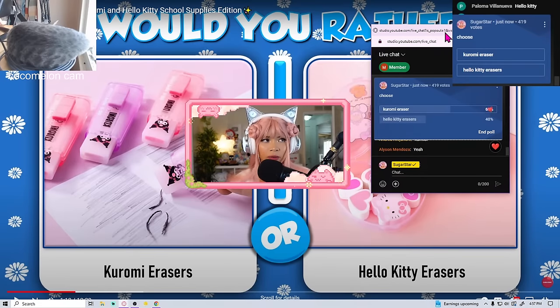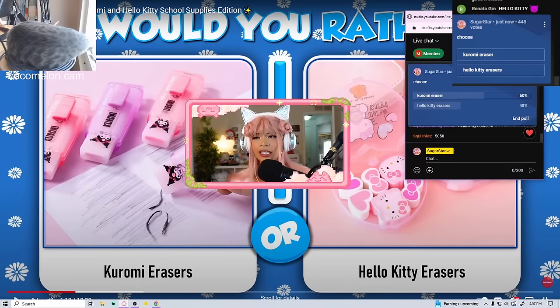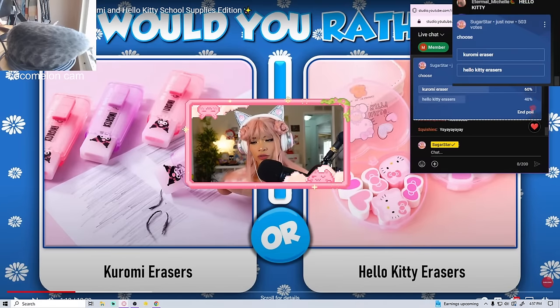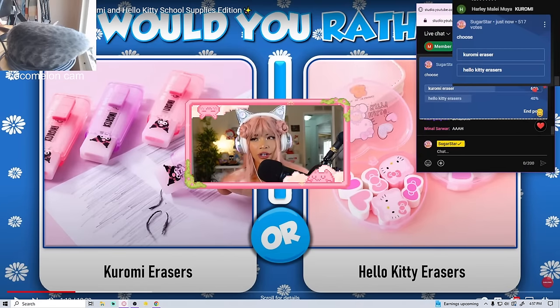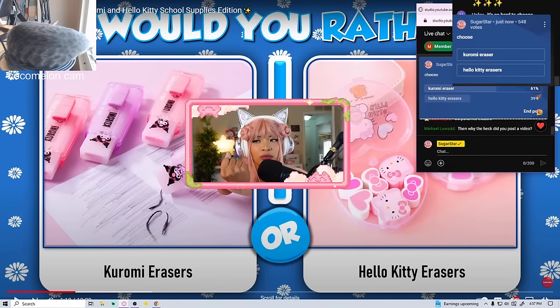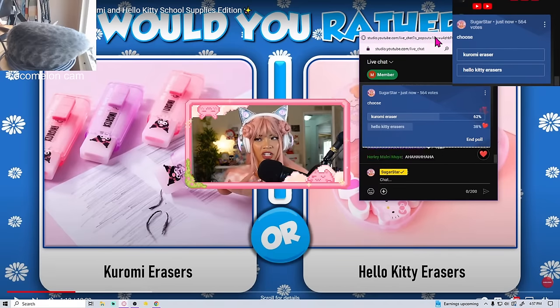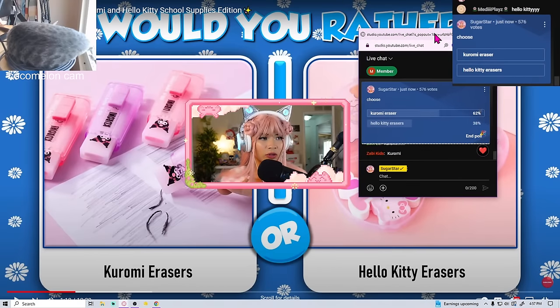You guys love Kuromi. Oh my gosh, we need to see some Cinnamoroll. You guys, I don't hate Cinnamoroll. Did you know hate is not the opposite of love, okay? Hate is just like, I love him so much that he causes me great discomfort if I'm not around Cinnamoroll.